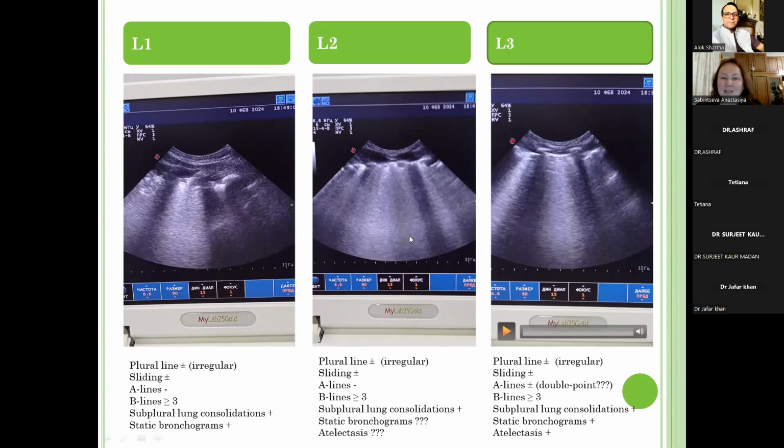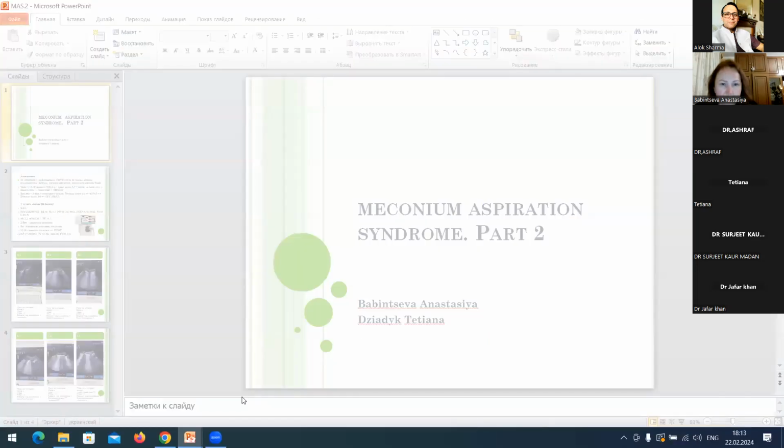And this is the lung ultrasound before the high frequency oscillation ventilator. And now I demonstrate our third part, after 12 hours on high frequency ventilation.